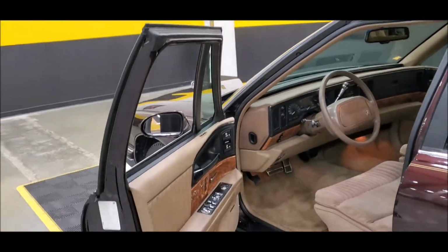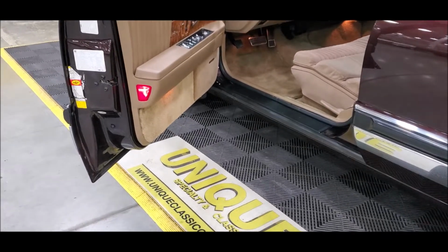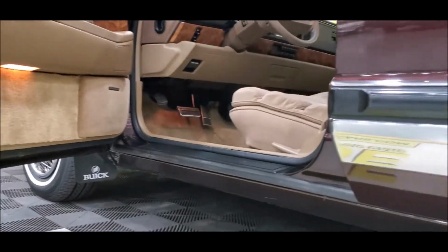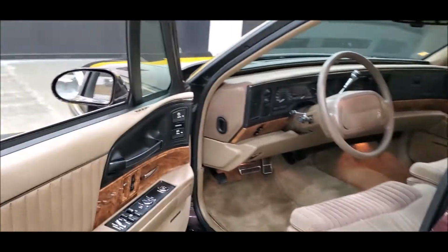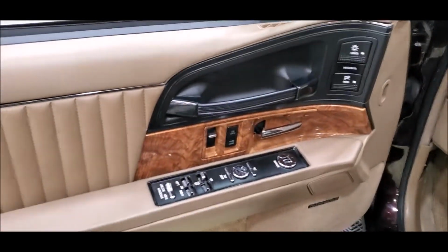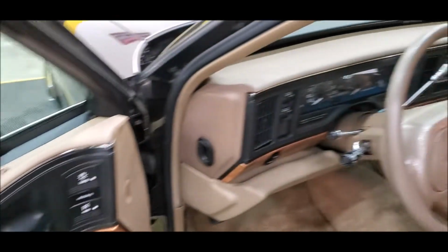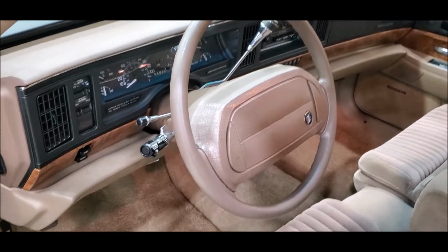It's very, very clean. As you can see, the door jambs and everything. There's no rust bubbles or anything like that showing on this car. And of course, in true Park Avenue style, fully loaded. Power windows, power locks, power seat, tilt wheel, cruise control, remote trunk release, remote fuel door release.